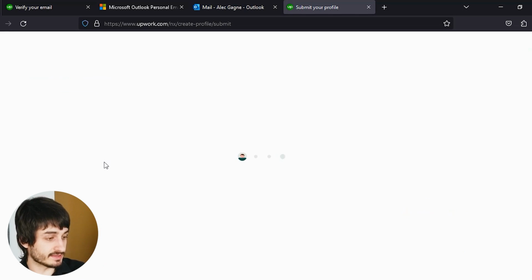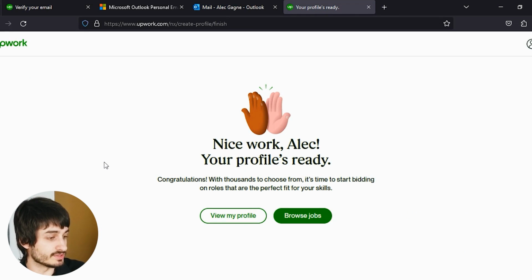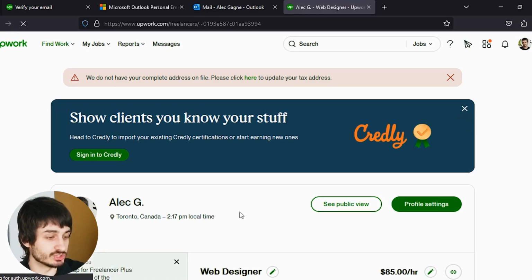Once you click that green button, it'll take you to this page where it's going to say good job and your profile's ready.